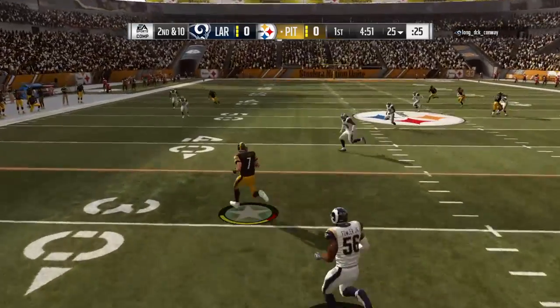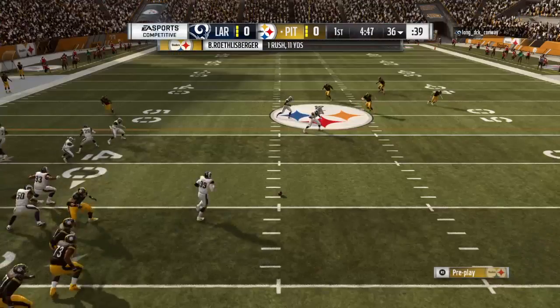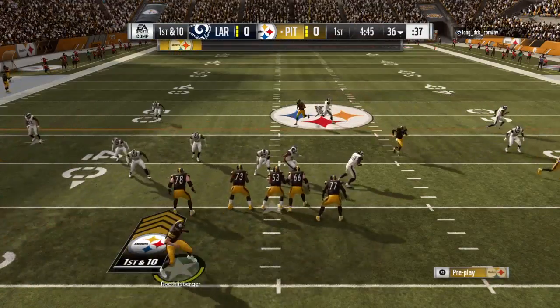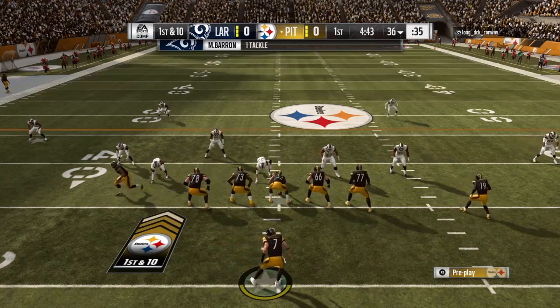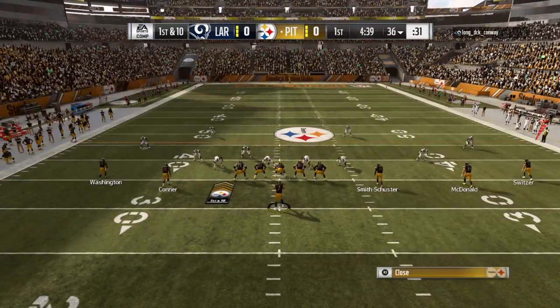Buying time to his left. And he's taken down, but able to slip across the 35. Scrambling not particularly a Roethlisberger strong suit, but he does get the job done there and gets a first.